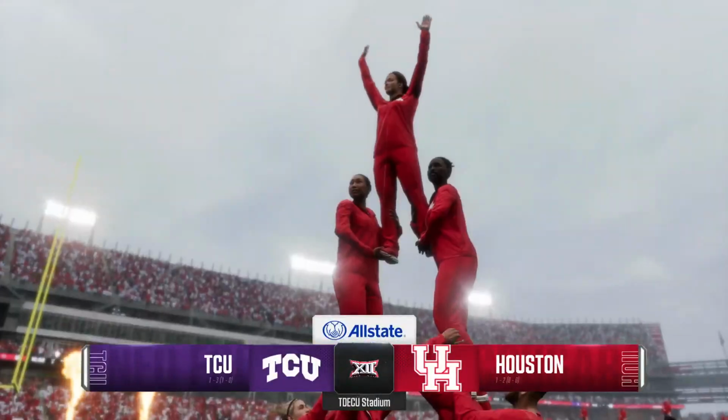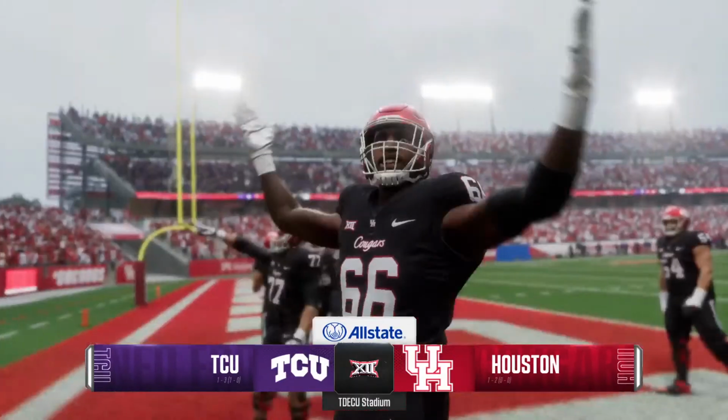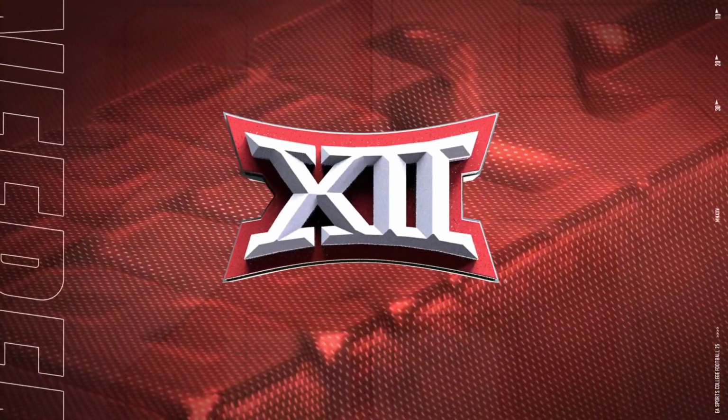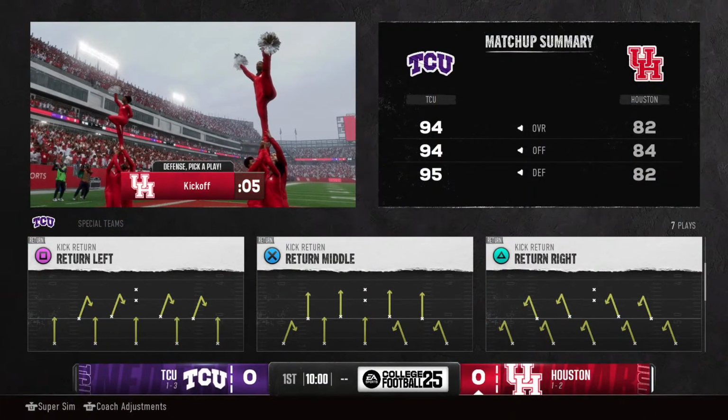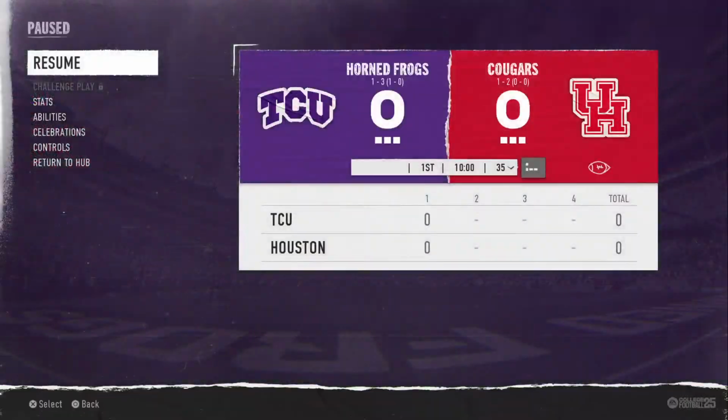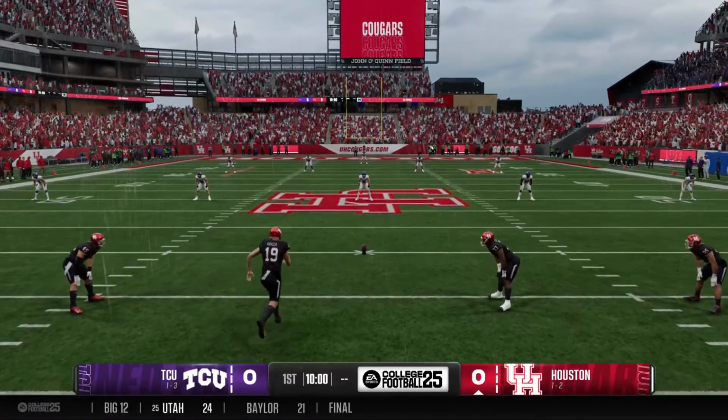For EA Sports College Football, I'm Reese Davis, joined here in the booth by David Pollack and Jesse Palmer. And guys, let's get this thing started. Houston ready. Number 9. And get this game going.